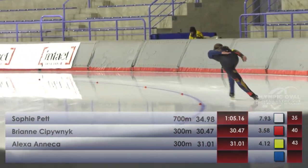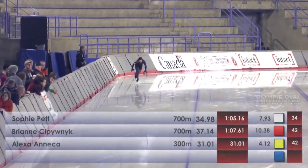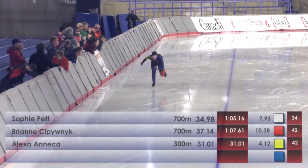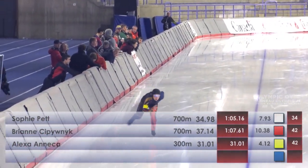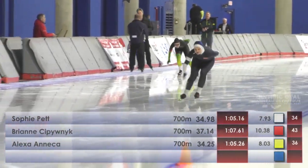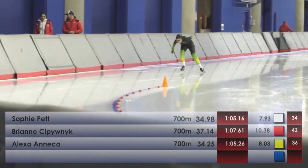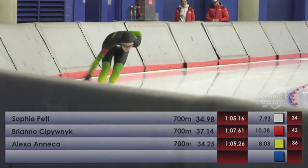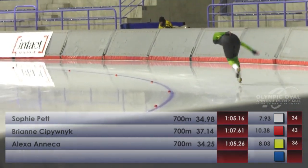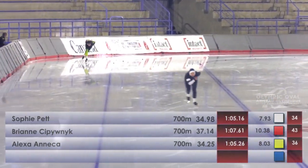Let's see, 700 meters, 34.98 lap time for Pett, 37.14 for Sipowink. So big difference on that lap time, just over 2 seconds difference between the two. Aneka coming through, she'll get her split time at 700 meters. It comes through 34.25 lap time, so decent one from her. A great lap time for Alexa Aneka. She's keeping pace with Sophie Pett, on pace for a monster time. All by herself coming up to get the bell lap.